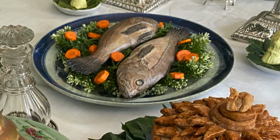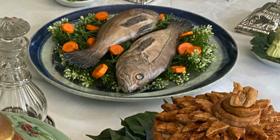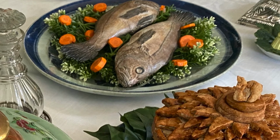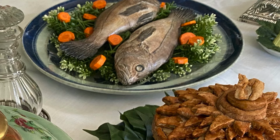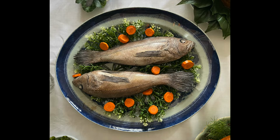Though the fish is already on the table, it is still considered a remove because it is still served immediately after the soup. Soup and fish were best consumed as hot as possible, which explains why they were served in this way at the start of meals. For this table display, the fish remove is being interpreted as tamarind shad with carrots.